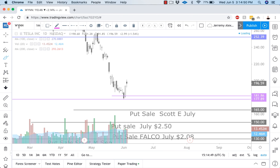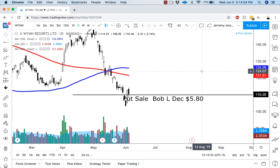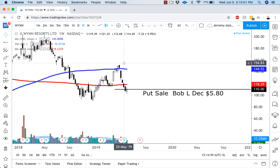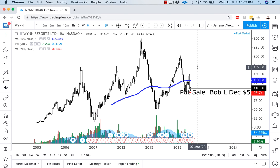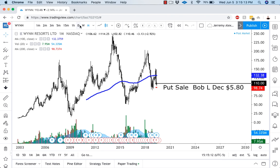Here's WYNN. So I had some stocks requested today, which is great. My buddy Bob has a 110 put sale for December on WYNN, which means he does not mind owning some shares down here at 110, although it's a long way to go between now and December. Here's the monthly moving averages on WYNN, and what's interesting is the 200 simple on a monthly is at 98.74. It's a really cute little spot to be looking at going long on WYNN.